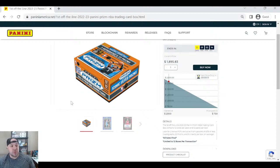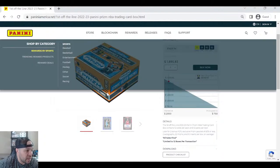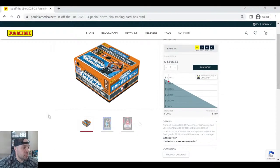If you're just ripping to collect, I would probably think in that 800, 850, maybe 900, depending on how bad you really want to rip this. Because we got to look at, we got limited to 12 boxes per transaction. So a case is 12. So you can buy 12 per order. Once we cross that $1,000 mark, people are going to start buying a case here, or buying one or two. And as it gets lower and lower, more and more people are going to start buying.